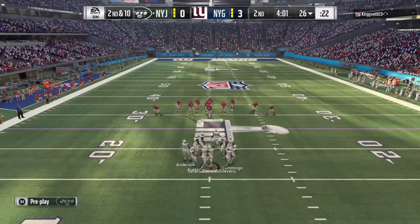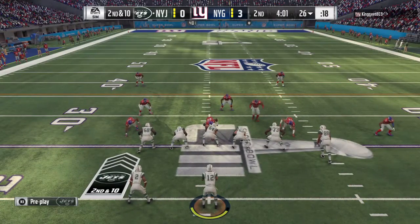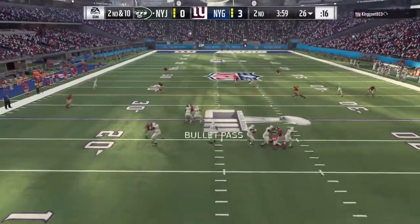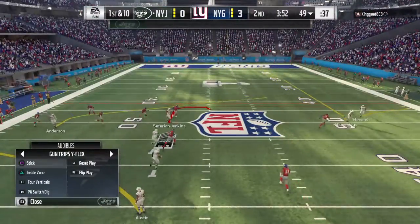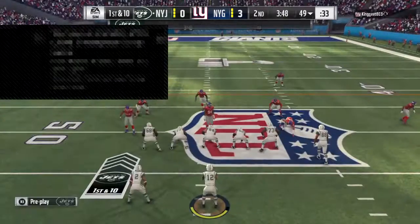Second down here after the incomplete pass, and on the outside they're playing press coverage. On play action, they'll throw. Hauled in by Anderson, left side, and he takes this one just shy of midfield all the way to the 49. 23 yards on the play.